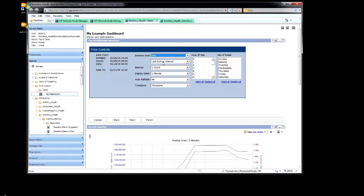So depending on if you have a very heavy load on your server, sometimes the metrics can take as long as 15 minutes before they're able to be reported on. If that's the case, generally you need to add some resources to the server because it should be pretty close to within the last 5 or 10 minutes.